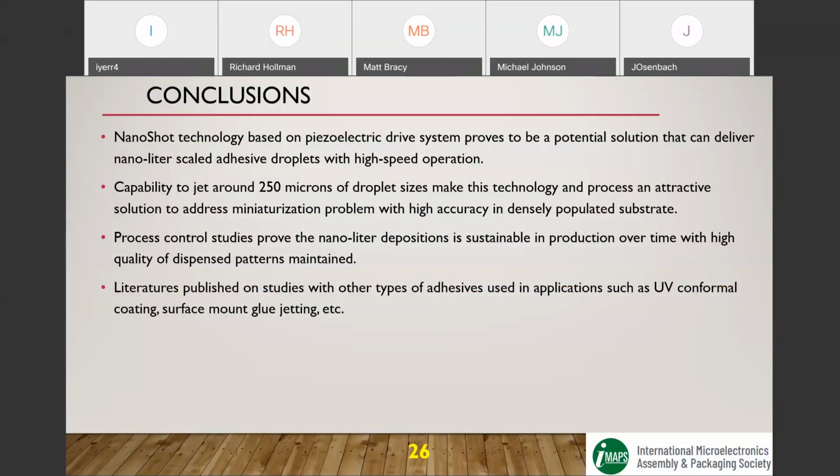Certainly process control studies are applied here to look at how controlled the process can be in production over time. And the literature that I have published also talks about other jetting applications like conformal coating with UV adhesives or surface mount glue, and how they performed as well.